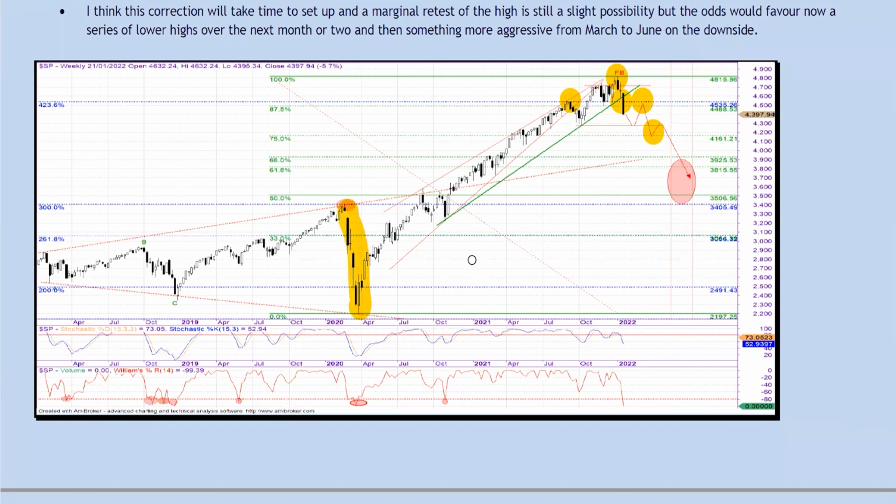And oftentimes, like the rules of alternation, there are a lot of technical patterns where you don't get the same pattern follow back to back. So I just think we'll probably see something corrective here, maybe one or two lower highs, and then I think we'll get crunched after that. So this is going to take a while to play out. Obviously we've got a Fed meeting on Thursday, but I think it's probably going to culminate with rates as well, which I think are due around March. So I think this bear market might heat up from March onwards.